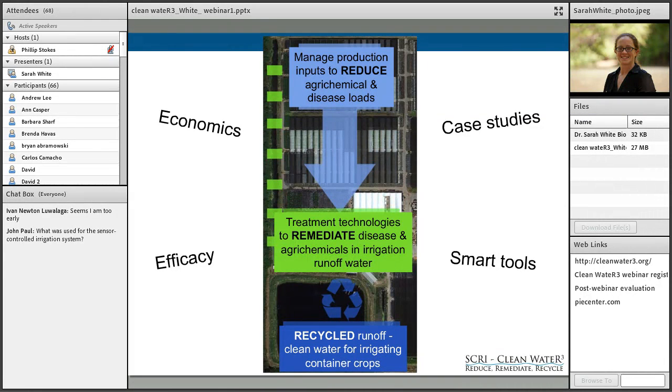Realistically, we want to help you. We weren't going to provide economics. We'll have efficacy data for treatment technologies. We'll have case studies. We'll have these tools that allow you to figure out how you want to manage your production inputs to reduce the agrochemical and disease loads, and determine which treatment technology or BMP might be best for you to remediate any of these, so that you can begin to move into recycling irrigation runoff and not impact the quality of your plant's growth.